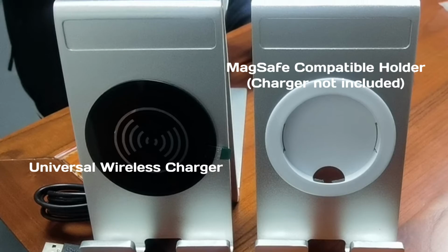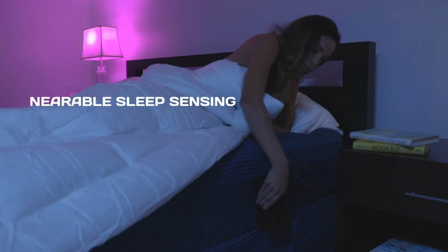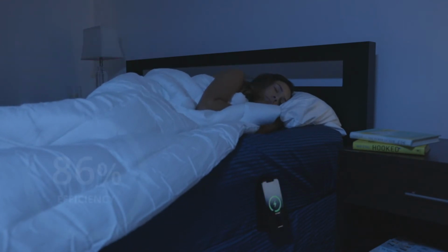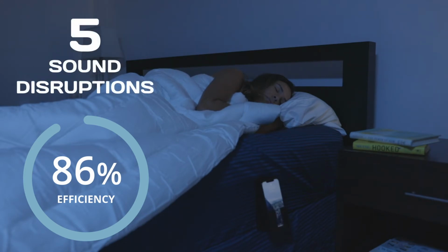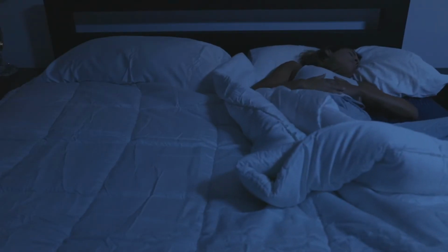SleepSpace technology can also measure your sleep without touching you, since most people prefer to sleep without wearing any devices. We call this Nearable Sleep Sensing. Our proprietary SleepSpace smart bed leverages the sensors in the phone and can measure micromotions and sounds in the room to accurately measure things like your sleep quality and your snoring.